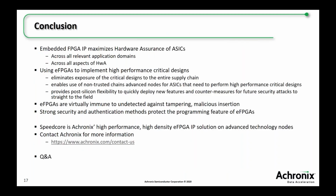In conclusion, the embedded FPGA IP maximizes hardware assurance of ASICs across all relevant application domains and all aspects of hardware assurance. Using embedded FPGAs to implement high-performance critical designs eliminates exposure of the critical designs to the entire supply chain. It enables the use of non-trusted chains with advanced nodes for ASICs that need to perform high-performance critical designs. It provides post-silicon flexibility to quickly deploy new features and countermeasures for future security attacks, and that goes straight to the field. Embedded FPGAs are virtually immune to undetected tampering and malicious insertion. Strong security and authentication methods protect the programming feature of the embedded FPGAs.